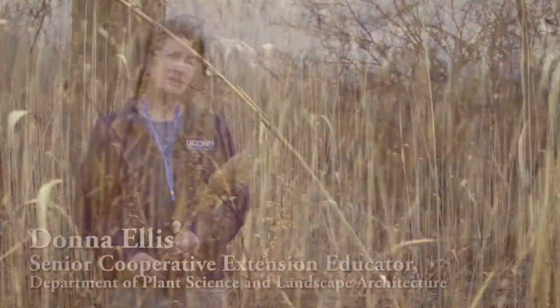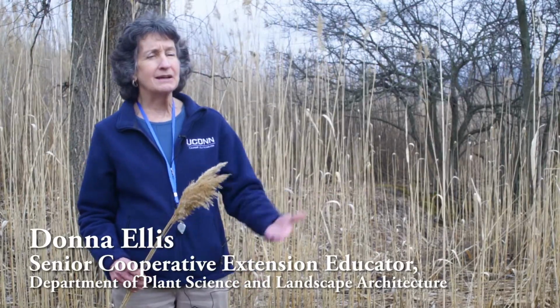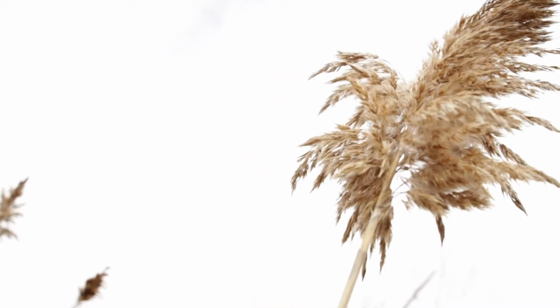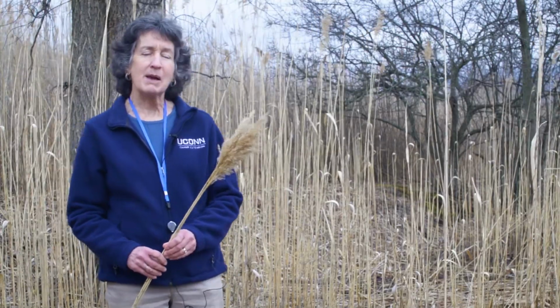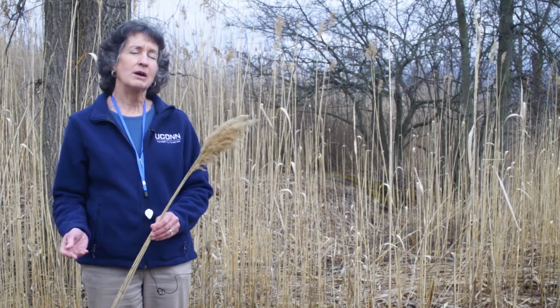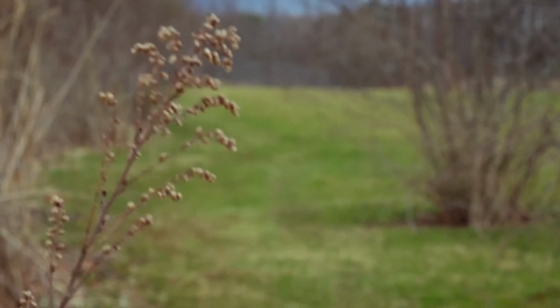IPM, or Integrated Pest Management, is a science-based way to manage plant pests. These can be insects, weeds such as invasive plants, diseases, any kind of problem that affects plants in an agricultural setting, but also can be a problem in a backyard garden. And with IPM, we learn to monitor our plant pest population. We offer management suggestions to help them grow healthy plants, but also to keep it safe and clean and sustainable.